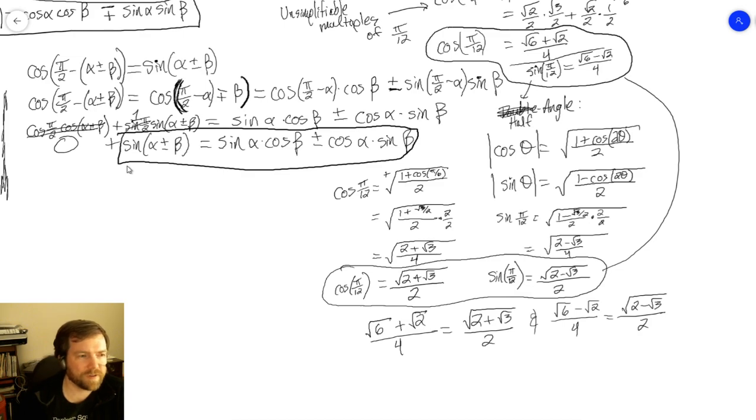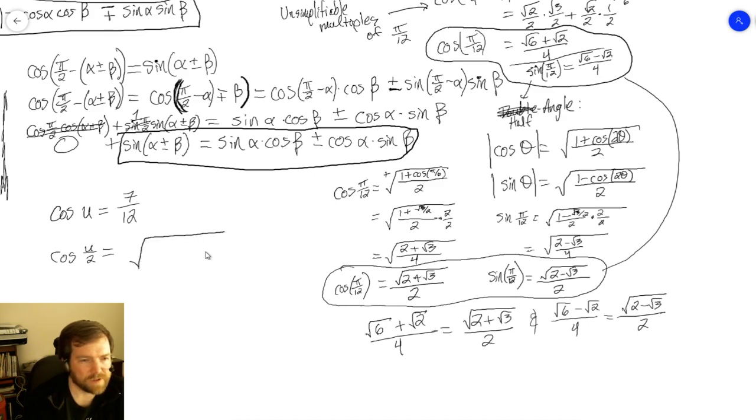Yeah, the only real thing that I like about it is if you're looking at something like, you know that the cosine of u is 7/12. Yes, I know that's not a Pythagorean triple, it's fine. If you know that the cosine of u is 7/12, then what is the cosine of u over 2 going to be equal to? Well, this is pretty easy. So you're going to say this is going to be 1 plus cosine of twice u over 2, which is just u, so that's 7/12. So it's 1 plus 7/12 divided by 2.